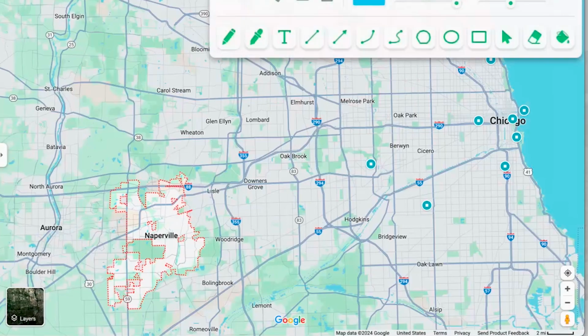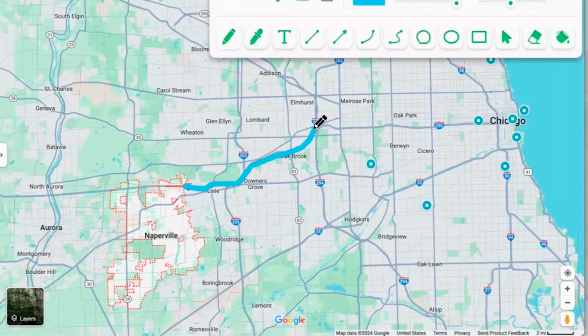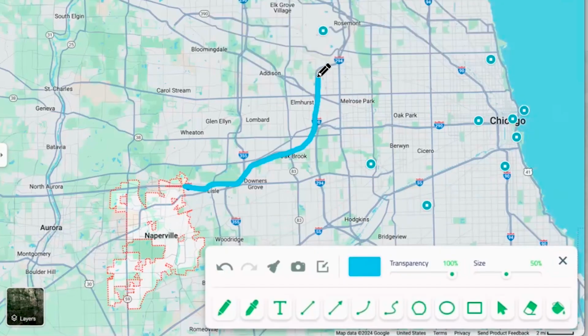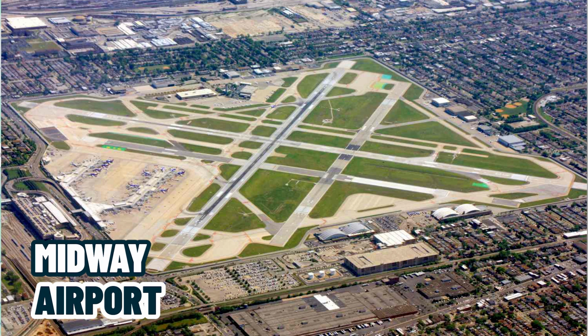Okay, so let's just go ahead and draw that out so you can see exactly where it is. Sorry, so here's 88. 88 is a toll road. You'll take it all the way past Oak Brook. You jump on the 294. Yep, you'll keep on going up, and then you'll hit O'Hare, which will be right here. Now we do have another airport as well, and it's called Midway, and this is going to be Midway Airport.